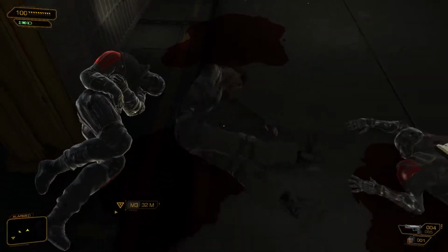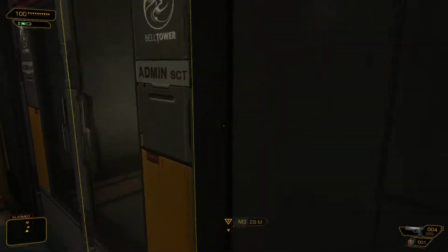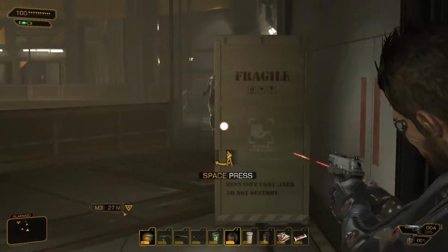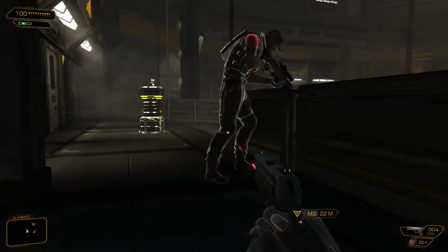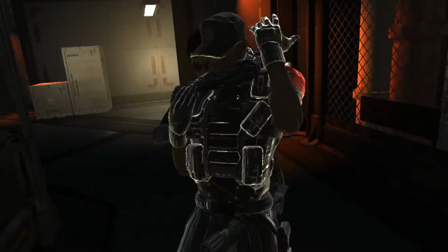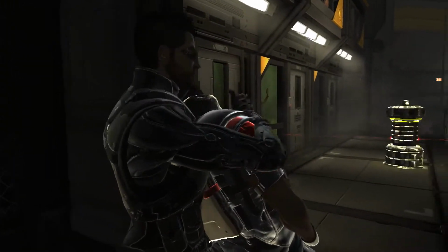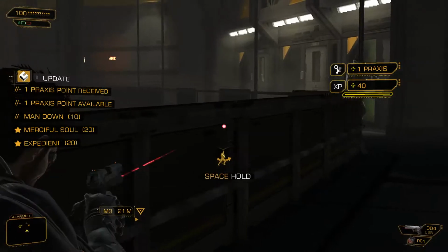It's weird. Other differences include, in case you didn't know, it's not like I'm an expert on this or anything, but when you start in New Game Plus, you get to keep all your augmentations, which is pretty cool. I'm actually looking forward to that. I'm looking forward to just playing through this game, I want to max out all the augmentations.